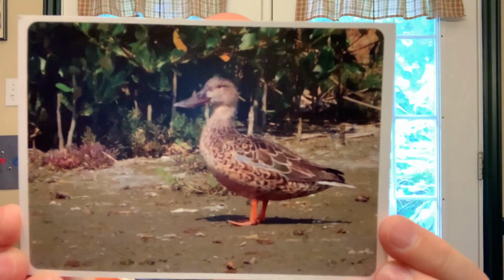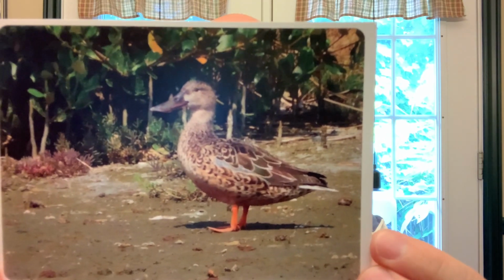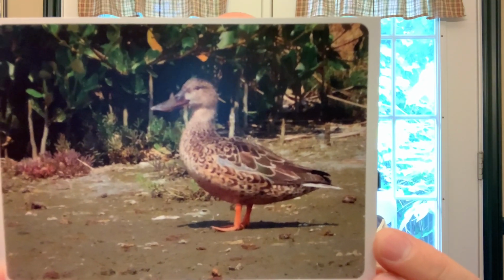We have a duck card. It comes from Jerry, and Jerry collects stamps, and he loves meeting people from around the world. So Postcrossing is a good way to do that. There are the stamps. So thank you, Jerry.